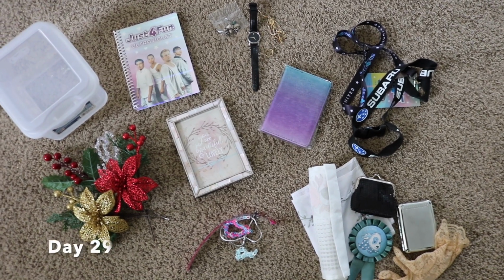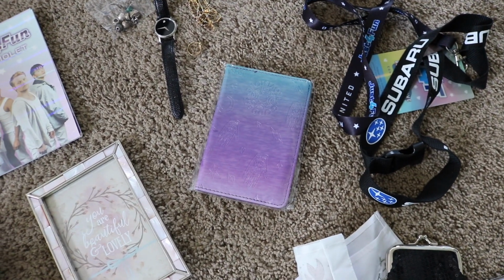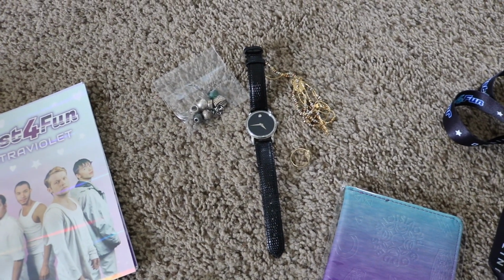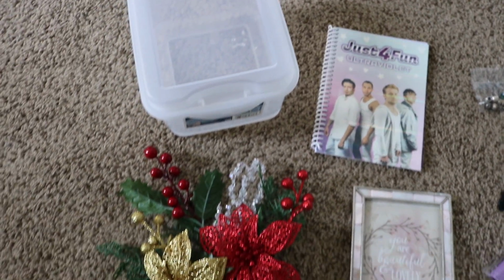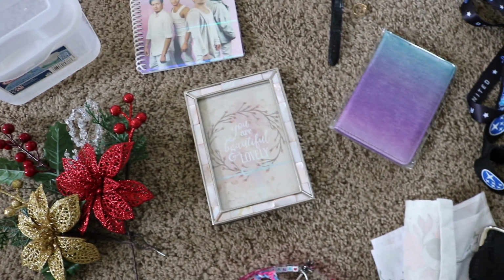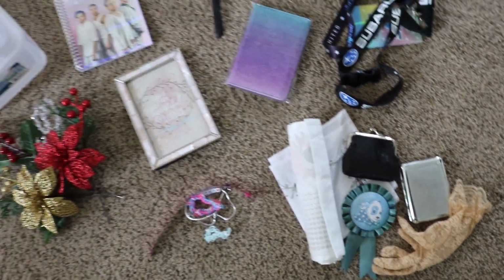For day 29, we have 2 lanyards, a passport holder that I'm going to gift to my niece, 7 charms, and 3 other pieces of jewelry, a notebook, a plastic container, 3 floral decor items that I used for gift wrapping last year, an inspirational frame, 4 handmade bracelets, and 6 random accessories that came in my Hunt a Killer packets.